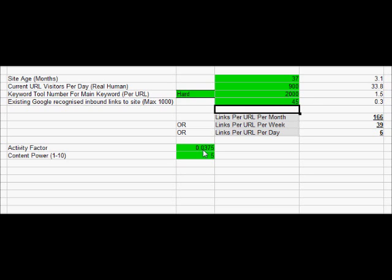And then there's this figure, the activity factor, and it's really very simple. It says that on average 3.75% of the visitors to any particular URL on a successful site take some kind of action after leaving the site which creates a link. That could be a Facebook like, a comment on YouTube, a tweet, a link back on a blog or forum, or even somebody writing an article about your product. It encompasses all of those things. The successful sites have about 1 in 30 of their visitors in some way or other create a link.